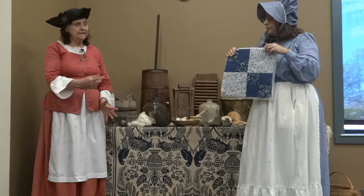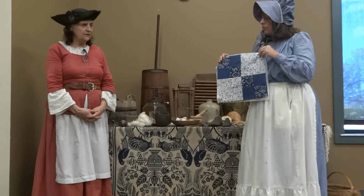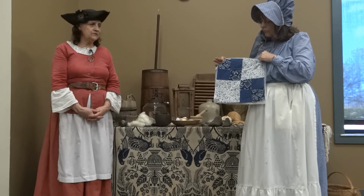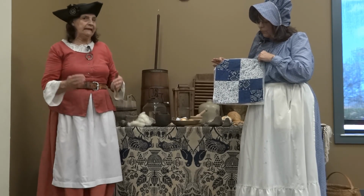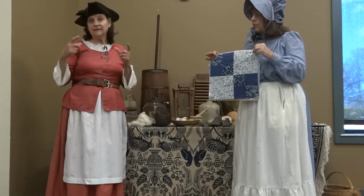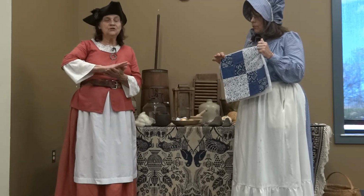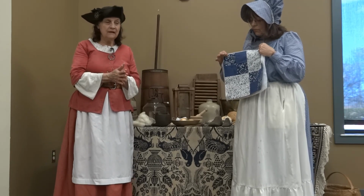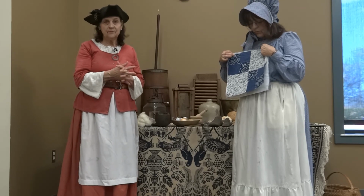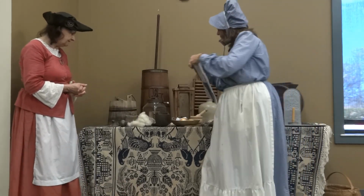Right. And then also with the quilts, they were very common on the frontier. And what a wife would do, a mother would do, is they wear their clothes till basically there was nothing left, except maybe little scraps. And she would save all those scraps, and when she had enough scraps, she would make a quilt for their bedding. So you just needed little pieces to sew together. Yes.